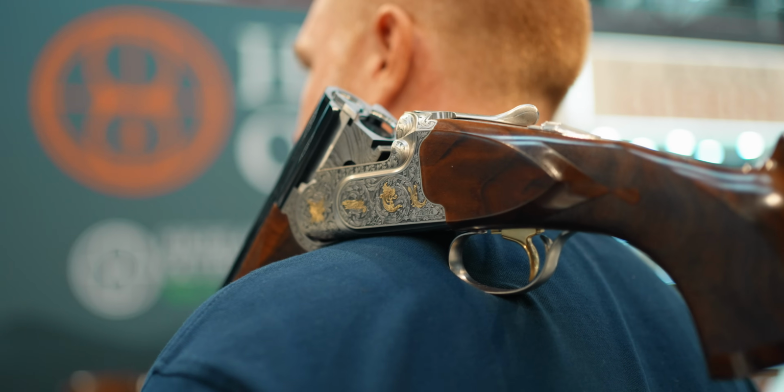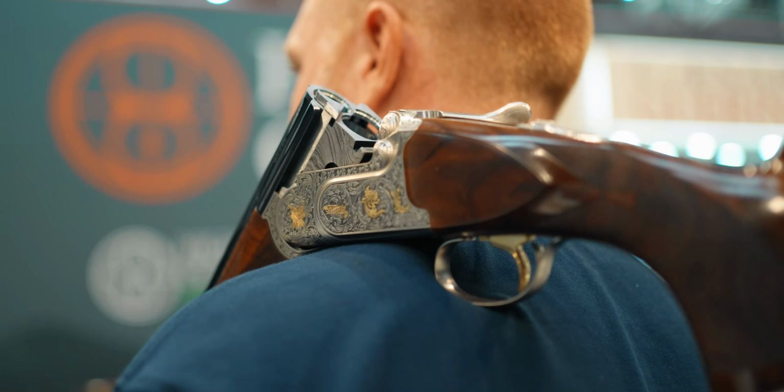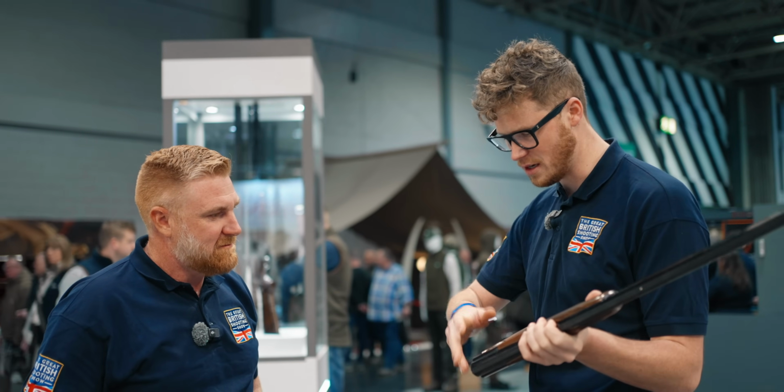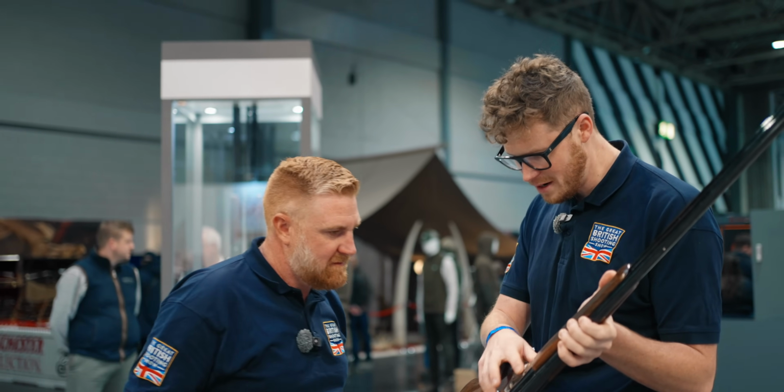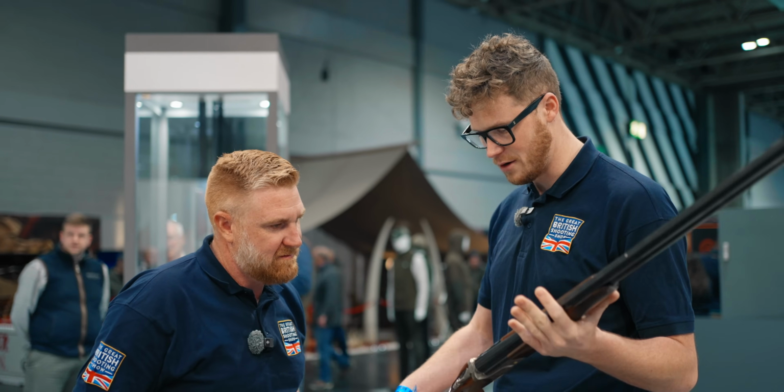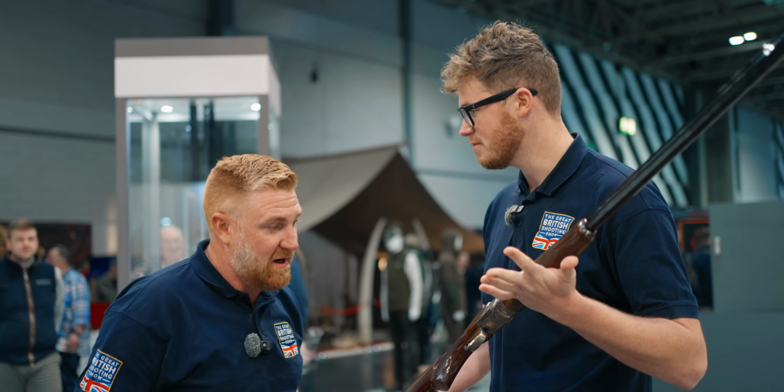What do we have on the side here? Dragons, wizards, and golden mythical creatures adorning it. That deep scroll, which I think is nice. You've got beautiful double beading around the sides. I just think it's a cool gun. It's gothic in its design almost. I like it. I love it.